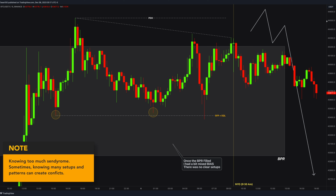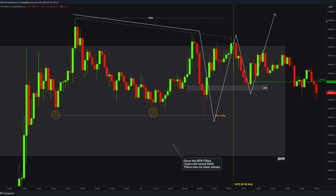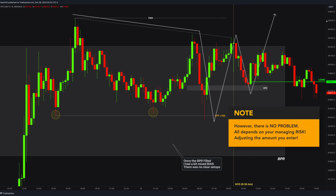I think at this point I got into something called knowing too much. When you know so many things, so many patterns, sometimes your personality splits in two. I saw this reverse optimal trade entry setup right at this BPR area. Right at this point, I tried a controlled long trade. There was no 100% setup that I really enjoyed. It is so simple, guys. If you are conflicted, confused, just reduce your risk. Risk less money. End of story.